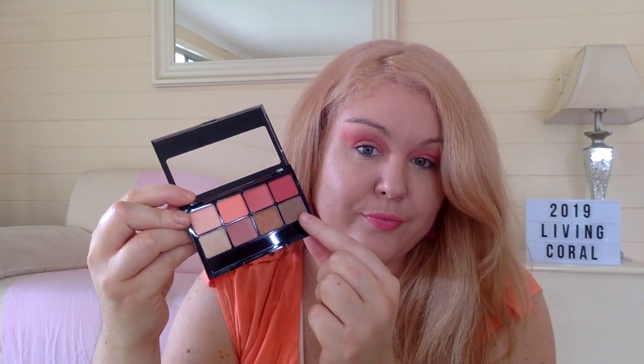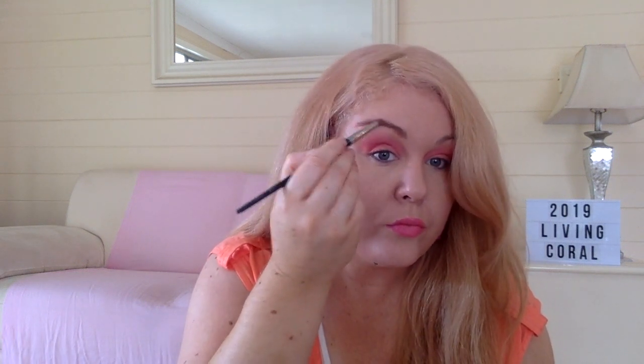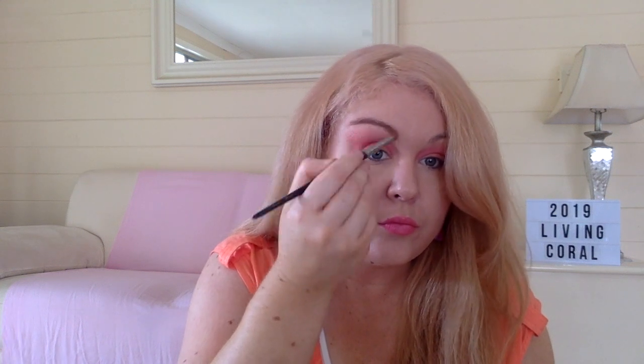Next, with the matte brown shade from the Peachy palette, I'm using a pencil brush to apply this eyeshadow as a brow powder. I love how versatile this palette is. It's one of my favourite palettes for 2019.